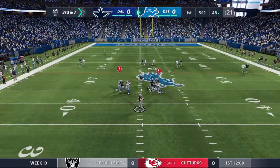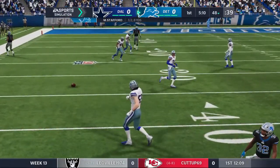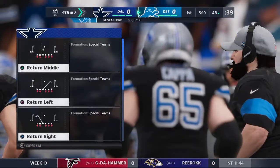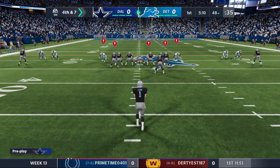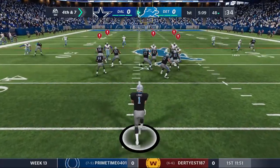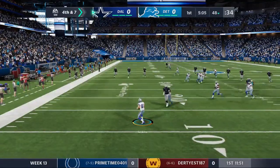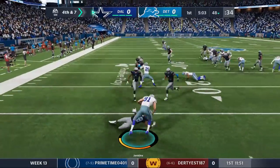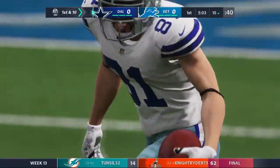Out of the gun, Stafford. And this is going to be incomplete. Certainly appeared to take away his first read, and by the time he tried to look elsewhere and find an open target, the coverage was too good. That one falls incomplete. They punted 3 times in the loss last week as he sends this one away. 35 yards that time on the punt.